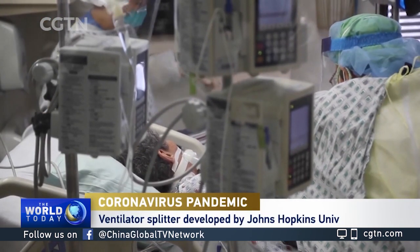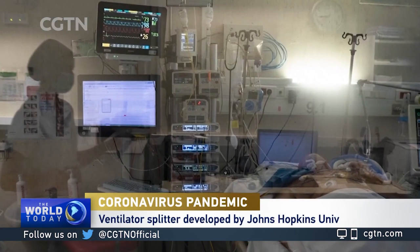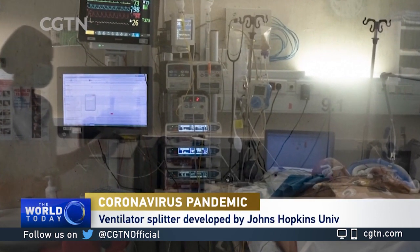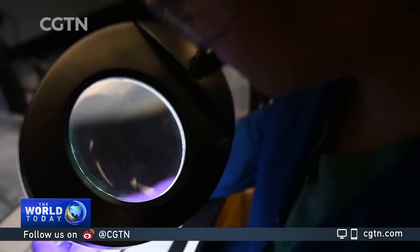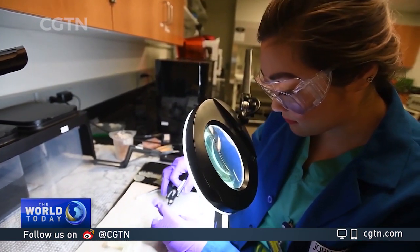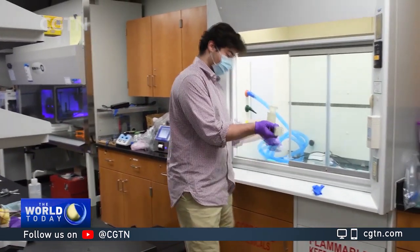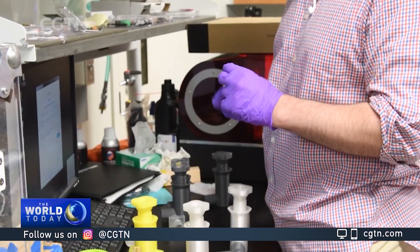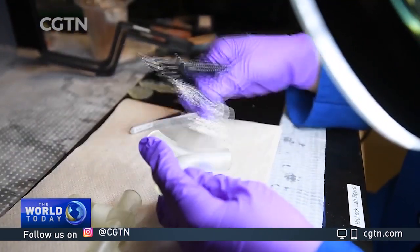Ventilators are literal lifelines for patients suffering from COVID-19, but they are still in dangerously short supply at some U.S. hospitals. Seeing this need sparked a team at Johns Hopkins University in Baltimore, Maryland, to act. 30 people from fields like engineering and medicine are developing an innovative device, a ventilator splitter that can be used by more than one patient.